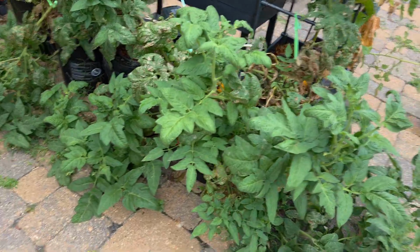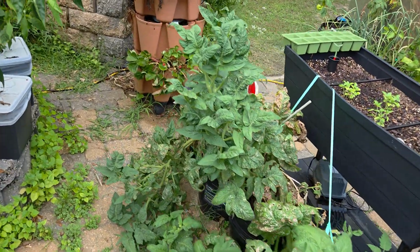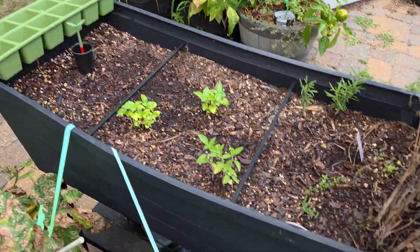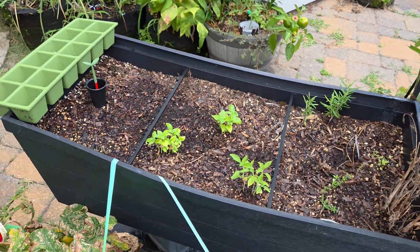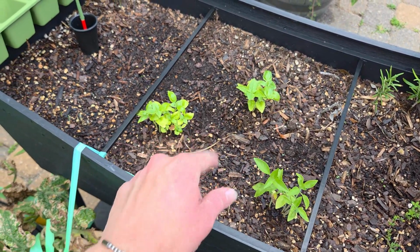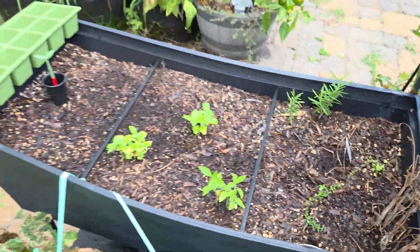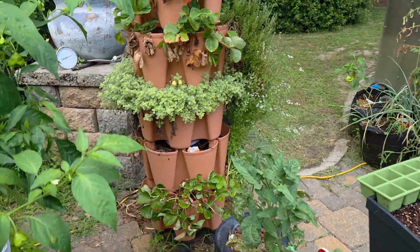I do have the DWC buckets. We just harvested a bunch of tomatoes off of that, so there's really nothing there. I have my self-watering herb thing that I have a love-hate relationship with. The dill is gone. Not to say I'm really surprised. I've got lemon basil, regular basil, rosemary, thyme that I'm propagating, and some parsley. But because it doesn't get a whole lot of sun here, I think that's why they're struggling.